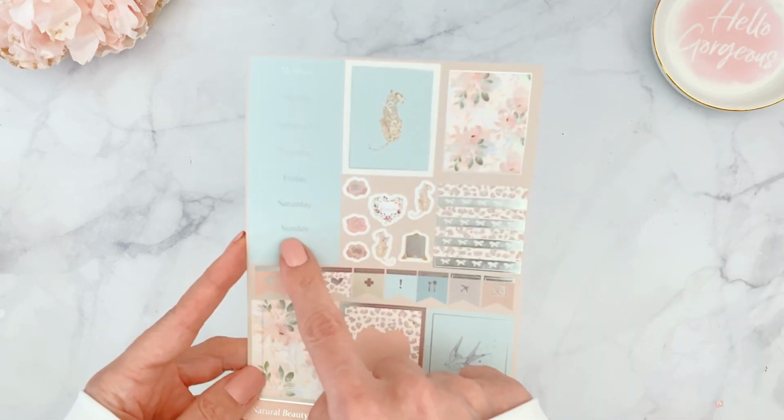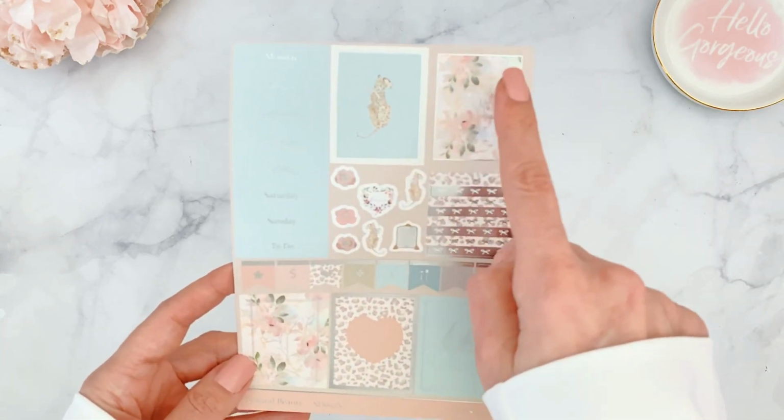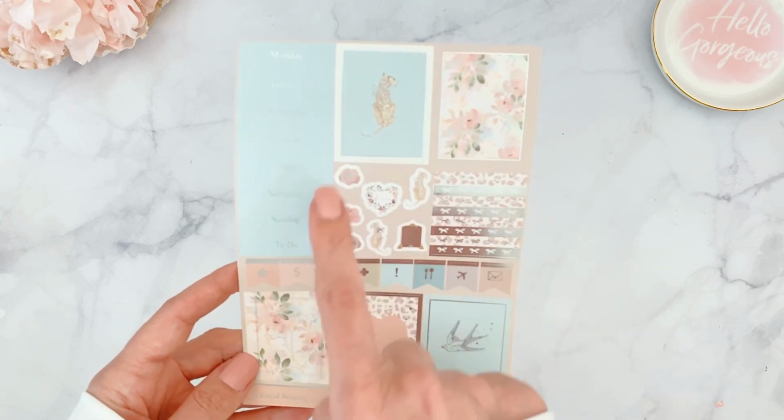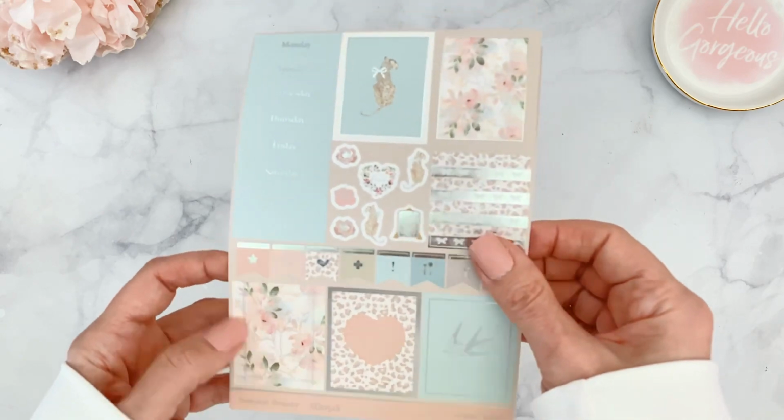So we're having one set of days of the week in the Robin's Egg color. Then we're having 5 full boxes. They're all beautiful. I love this one with the little leopard. We have some deco, we have some washi strip, we have some little flags.